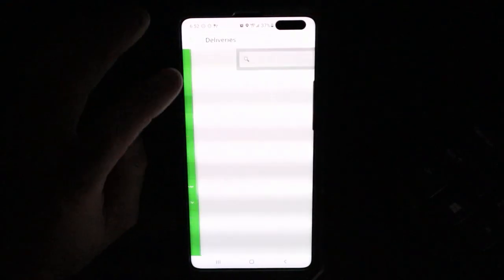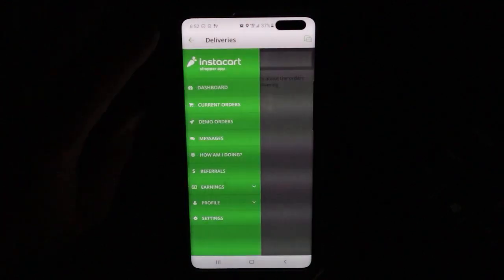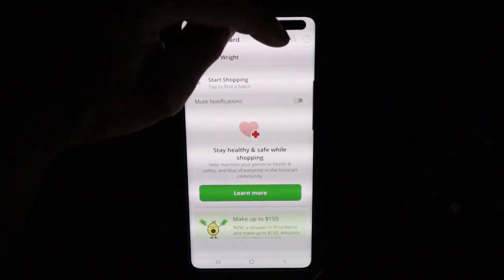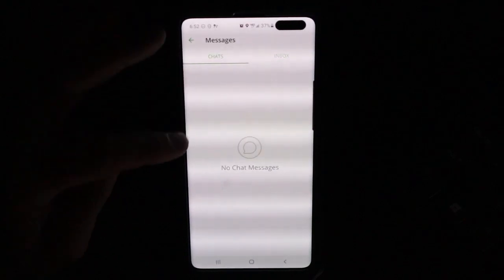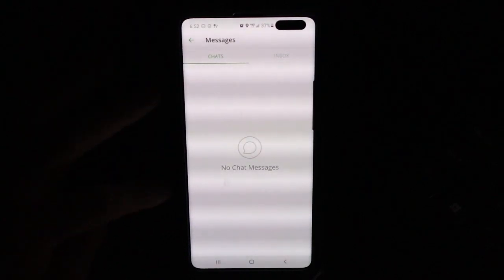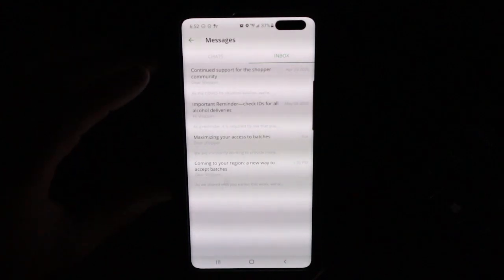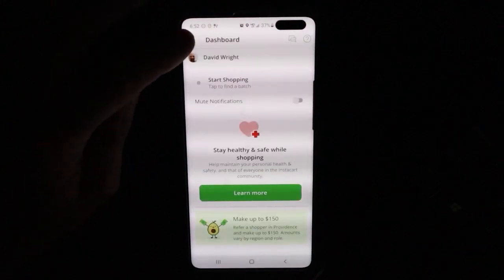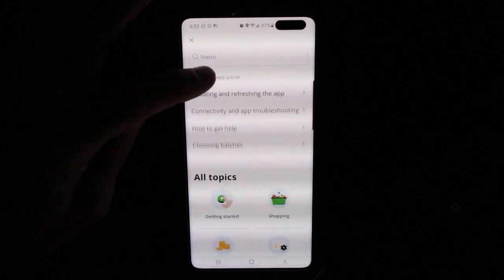Current orders. If you've picked up a batch, there would be a list of these current orders here for you to go through. And whenever you're in one of these tabs and you see this top corner here, this is the chat button. This will have open chats with the customer or customer service if you're talking to them. And the inbox is emails that don't necessarily always go to your email, but they do come to the app as messages for you. As well as this question mark thing. This is go through topics.